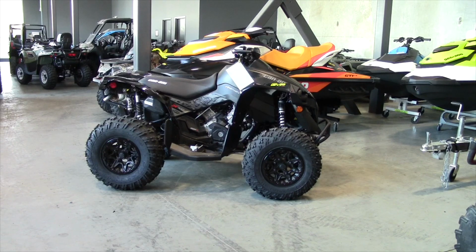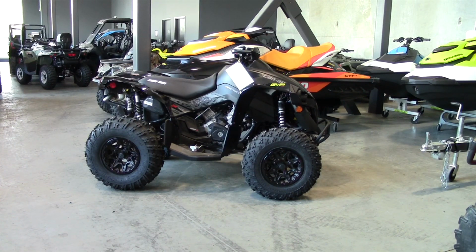Welcome to Canadian Quarters Review. Today, once again, I'm at Greater Vancouver Power Sports in Langley, BC, Canada. This is Mark, and we're checking out a 2019 Can-Am Renegade 1000R XXC.